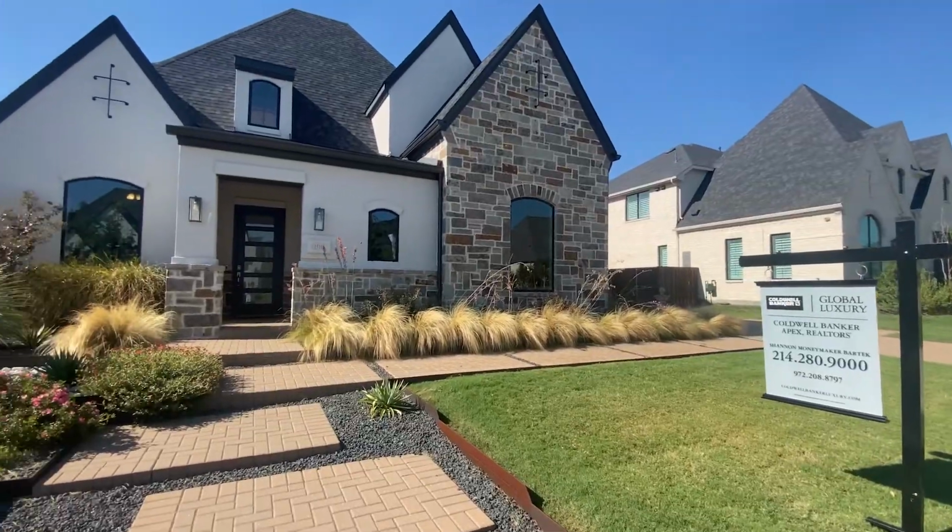It is a 5-bedroom, 6-bath, and it is sitting at 4,252 square feet. This is a beautiful home, such a modern style with an amazing backyard, especially if you're going to be hosting parties. This one you guys are going to love. So without keeping you guys waiting any longer, let's just go ahead and jump right into it.